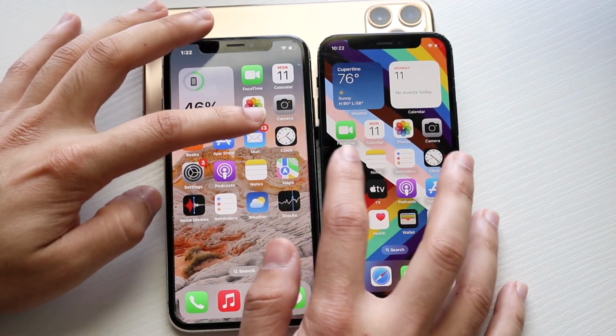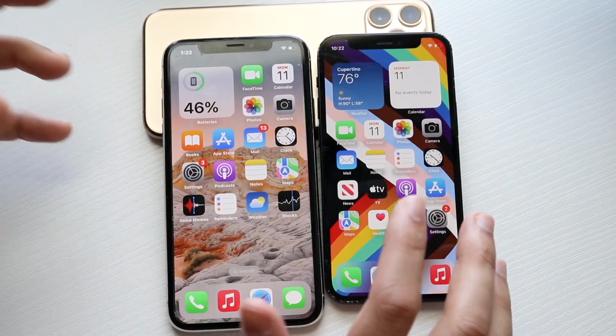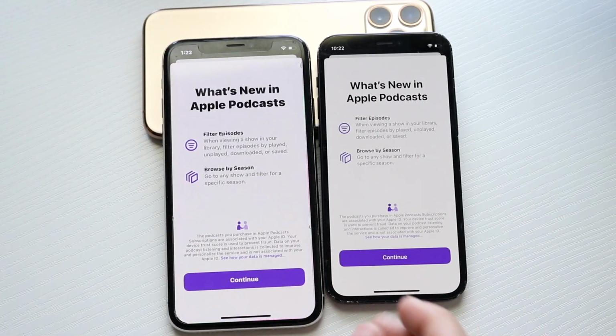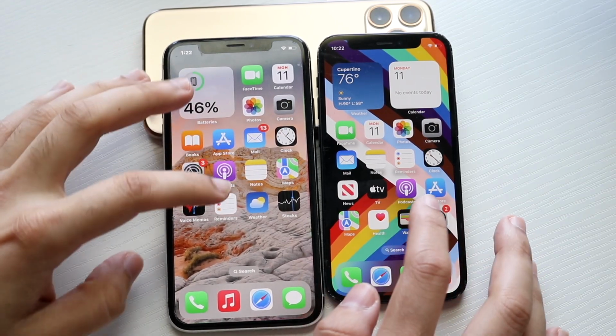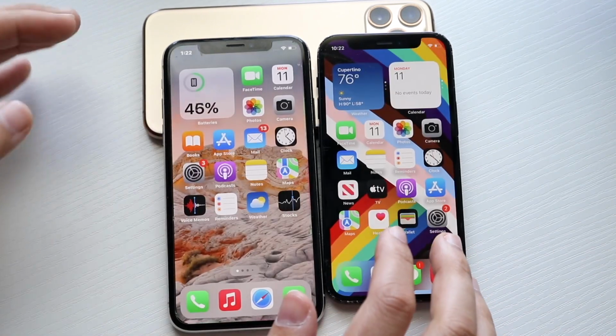Let's do mail, 3, 2, 1. I think the 12 mini was slightly faster there. Podcast, 3, 2, 1. The 12 mini again is the faster one for sure. Let's go ahead and do reminders, 3, 2, 1. Again, this one was much faster to get into that panel.